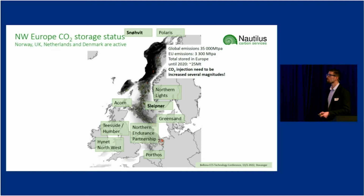If you see Northwest Europe, this is a focus on storage. We have the Sleipner and Snøhvit projects on stream already. And what we see on the global emissions, 35,000 million tons, 10% of that is European Union emissions. And if you combine Snøhvit and Sleipner, it is 25 million tons circa. And look at the scale here. We need to increase the injection of CO2 rapidly.